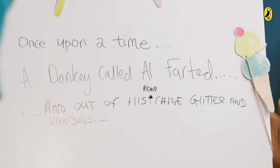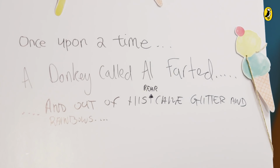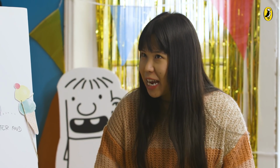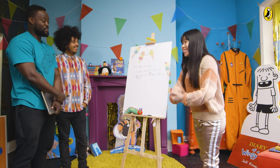Wow. Okay, so that's amazing. I get how this works now. So we have Once Upon a Time, a donkey called Al farted. And out of his rear came glitter and rainbows. That is amazing. Bestseller. Absolutely. I'm so psyched to see this. Me too. In stores next year. Thank you so much, guys. I wonder what our next story maker will add.